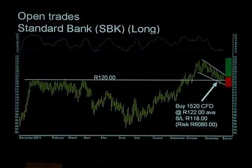You can see the red and green block on the right there illustrates the risk to reward, with the red block being the risk. That's the difference between our entry price and where our stop loss would trigger. And then the reward is basically from our entry price back up to the recent high, which was at around 130 Rand. Now the big question, of course, is will we see that target reached in the next week?